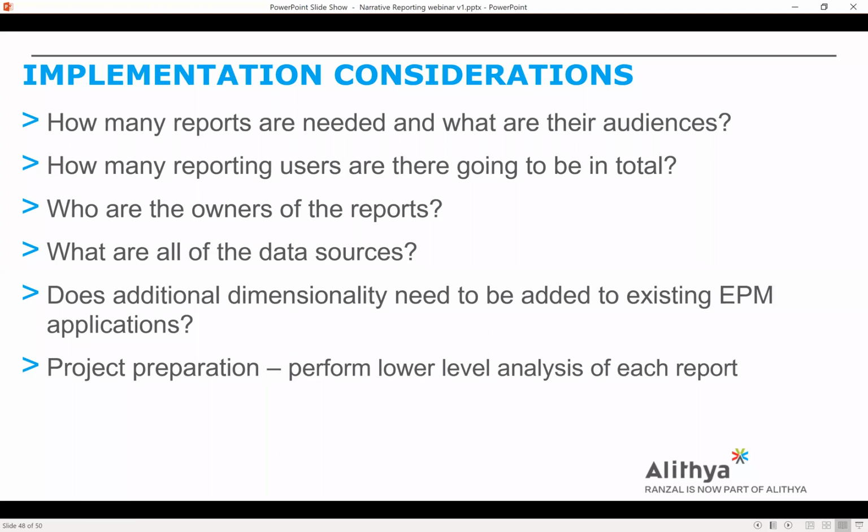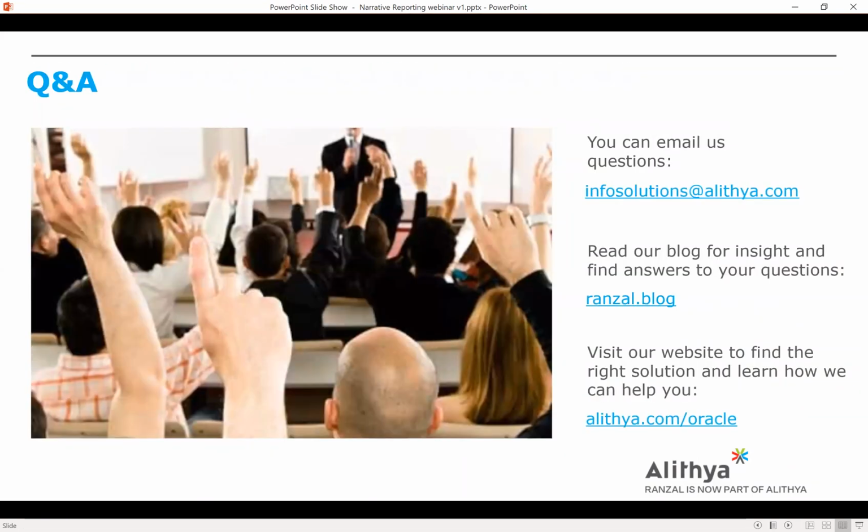And then finally, as part of the project preparation, it would be useful to perform a lower level analysis of each report and determine how you want to break up that document into individual docklets, so that you at least have some sense of how you want to break that up before you jump into the tool. So with that, that's the material, and I'll turn it back over to Joey for any questions.